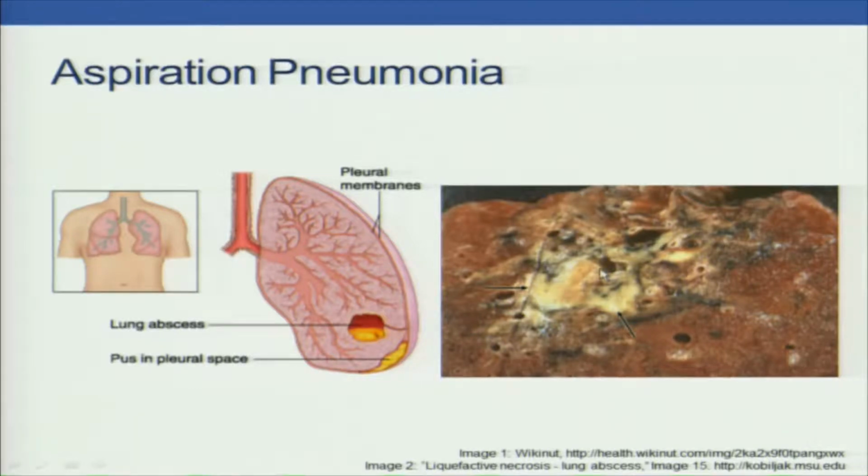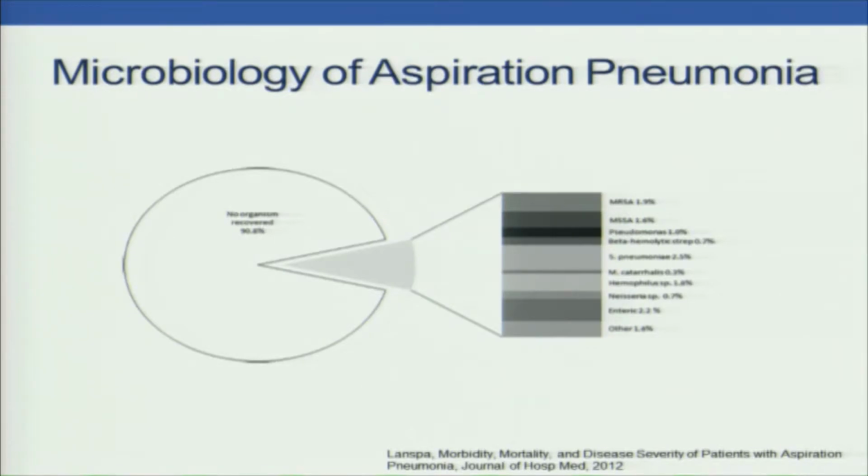This is a gross pathology slide of a postmortem examination of a lung in which there was a lung abscess. So it's a graphic representation of the tendency of particularly anaerobes to produce more of a necrotizing presentation. So speaking of anaerobes, what is the microbiology of an aspiration pneumonia?